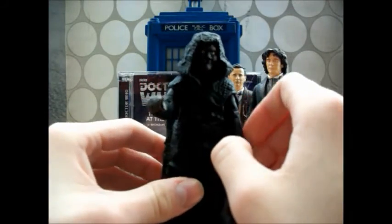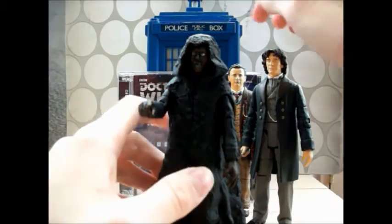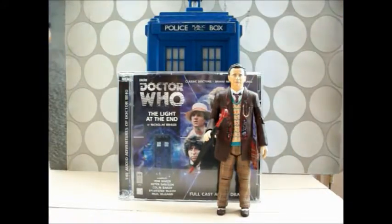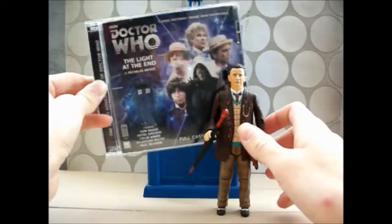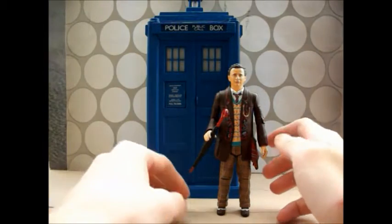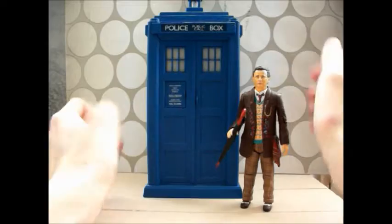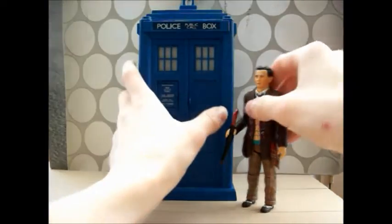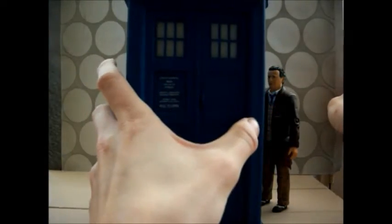So that's all the figures of this Light at the End review. However, we're not done yet, there is one last little thing to look at. What that is, I hinted at previously, it's obviously something you can already see. I'll just move the Light at the End out of the way for the moment. And without giving too much away, this next thing is very, very important to the story. Sylvester McCoy is going to stay because it's his accessory. And that is, if I can do it without knocking the display over, and that little accessory is the TARDIS. It stands for Time and Relative Dimension in Space.